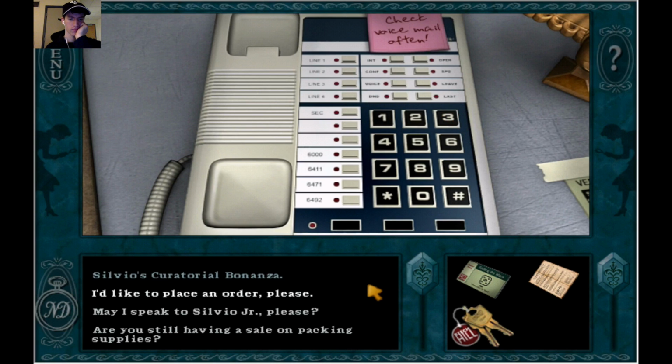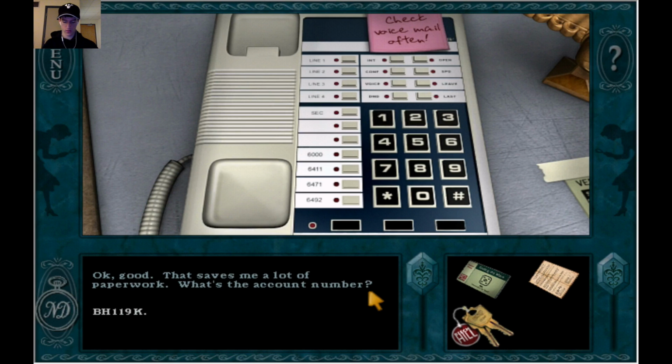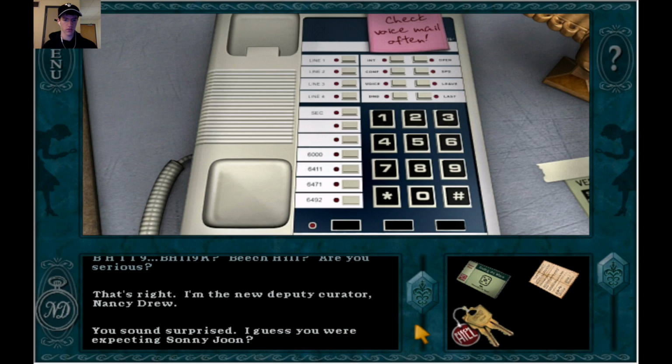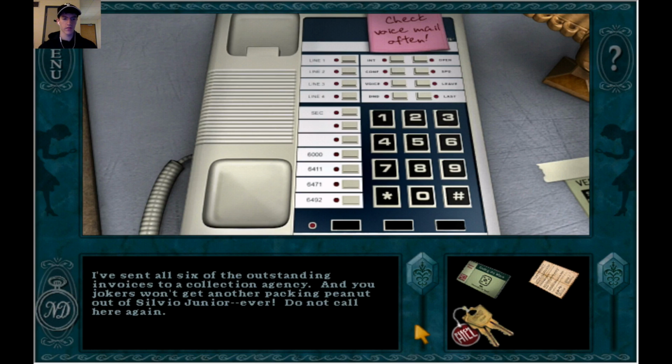Silvio's Curatorial Bonanza. I'd like to place an order, please. Have you ordered from us before? Yes, I think so. We have an account number. Okay, good. That saves me a lot of paperwork. What's the account number? BH119K. BH119K? Beach Hill? Are you serious? You sound surprised. I guess you were expecting Sunny June? I was expecting Beach Hill to settle its accounts with me about 6 months ago. I've sent all 6 of the outstanding invoices to a collection agency. And you jokers won't get another packing peanut out of Silvio Jr. ever. Do not call here again.